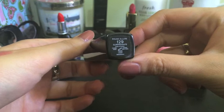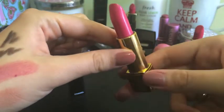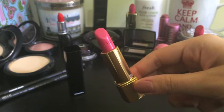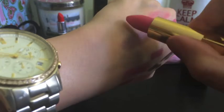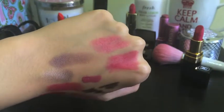This color is Surprenant. Again, sorry if I'm not saying it right. French is not my first or second tongue. Anyway, the color. This is a super pretty pink. It has a little bit less red than Le Baiser, and I don't know why I'm still swatching it on my knuckles. I'm sorry about that. But you can see the color is a little brighter, a little younger.